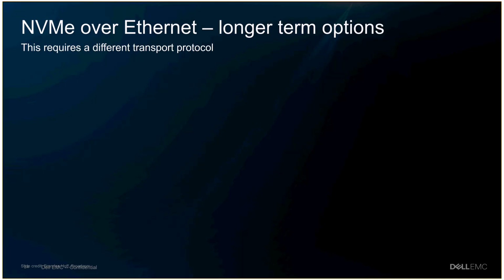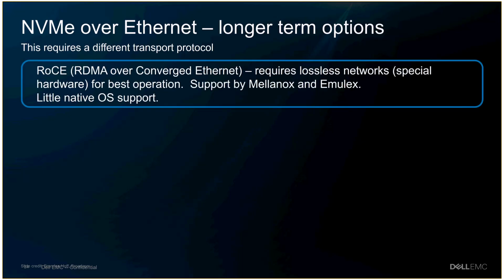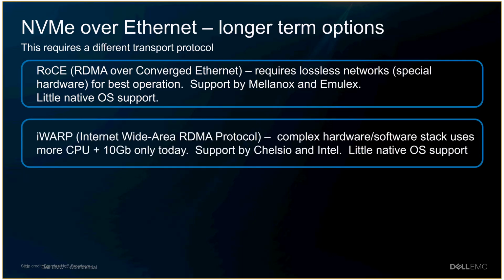Now, there's three protocols. The first one's RoCE. It's RDMA over Converged Ethernet. Problems with it, though, it requires lossless networks, something called DCB, for best operation, supported specifically by Mellanox and Emulex, and there's not a lot of native OS support. Next one's iWARP. The problem with iWARP is it's pretty complicated. There's a lot of hardware and software requirements for it, plus it's limited to 10 gig, plus it's supported by Chelsio and Intel, and once again, there's not a lot of native OS support.